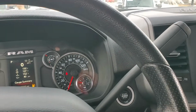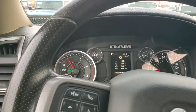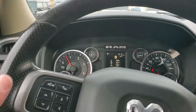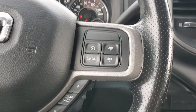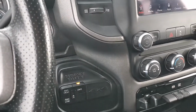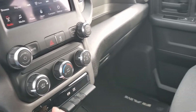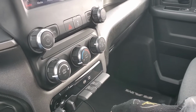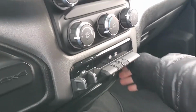So as we look down here, you'll see it has 27,232 miles on this vehicle. Right there. Okay, and then you got your push to talk, your cruise control, your stereo controls, your gear limiter, and there's your push button start, 2- and 4-wheel drive. And then you got your trailering and towing. And down here you have a 115 volt outlet, which is very cool.